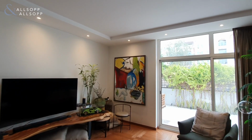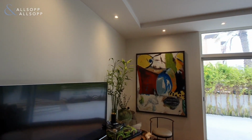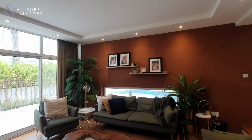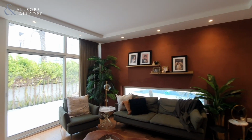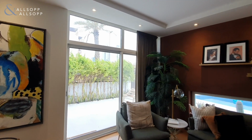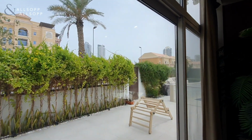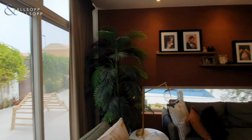Take a step down, you see the solid wood flooring. You have a feature window, which perfectly looks over to the pool. And then a floor-to-ceiling French door. Perfect for entertaining, again, opening out onto the pool and barbecue deck.